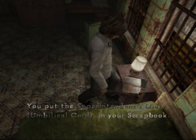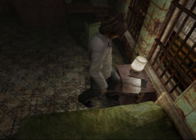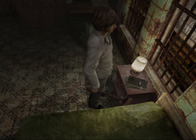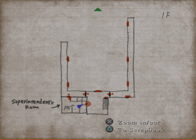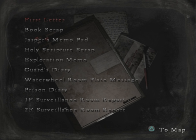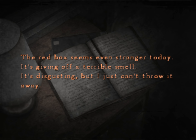What the fuck? Superintendent's diary, and then in parentheses, umbilical cord. Okay, there's a lot in there. There's a lot of really good information in there. Let me read it a couple times. Well, this fits with some things, and I guess it maybe answers a few questions, but it actually doesn't answer as much as I thought.